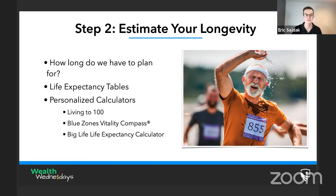Now, obviously that estimation, we can't put that in stone. A lot of things can happen between now and over those years till you get to that point. But having an estimation for how long you might live is important. Okay, it lets us plan a little bit better.